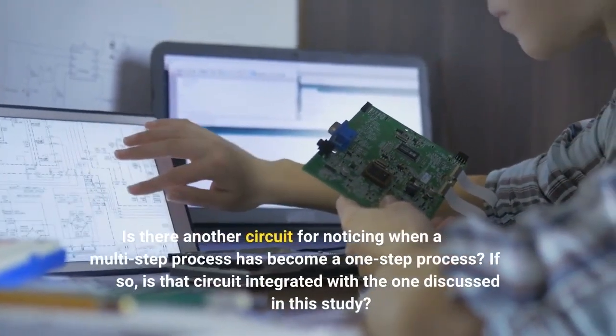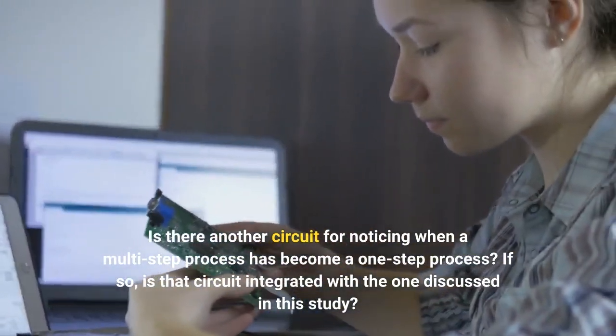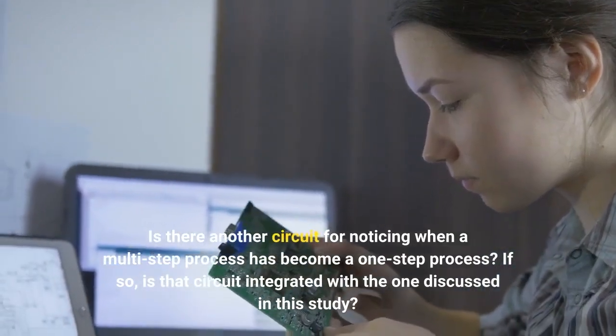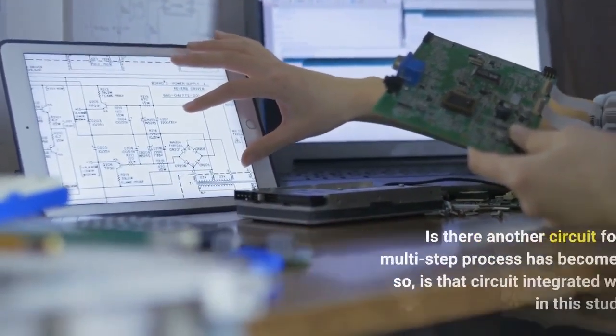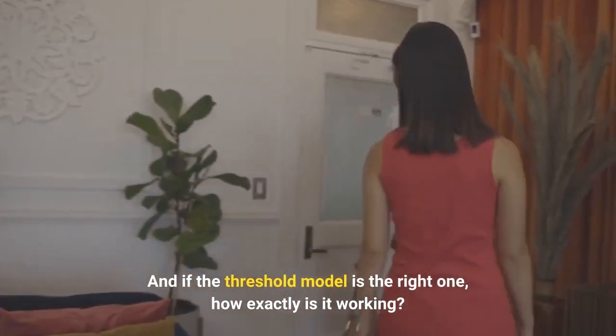Is there another circuit for noticing when a multi-step process has become a one-step process? If so, is that circuit integrated with the one discussed in this study? And if the threshold model is the right one, how exactly is it working?